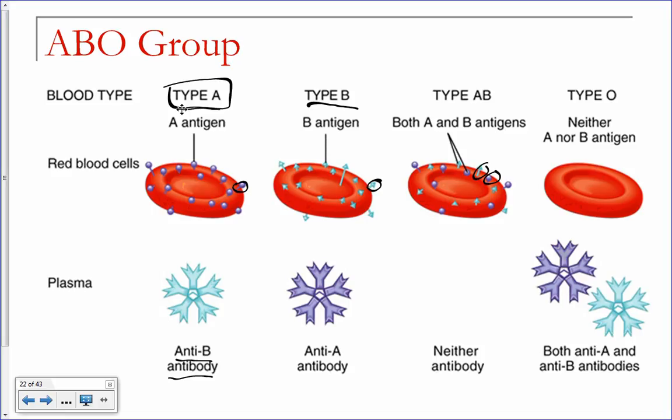type O blood is called the universal donor, because it doesn't have any antigens on its surface. So when you take that blood and put it into, let's say, this type A person over here, they have antibodies against B, but this doesn't have B on it. Neither does it have A. So type O can be a universal donor to any of these.